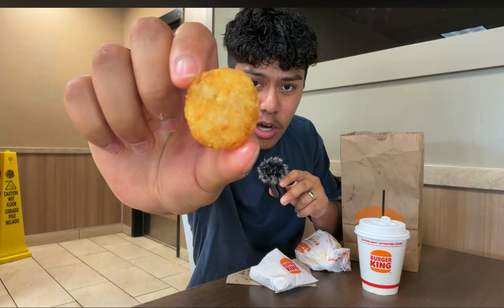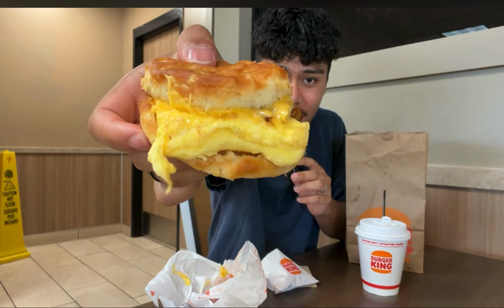But yeah, here is our first hash brown, as you can see. Well, not our first, this is like my third one, but yeah, it's nice, crispy, golden brown, a little warm. It's not too hot or anything, it's not super fresh, but they're nice and crispy still. Now let's get into our biscuit sandwich. Look at how thick that egg is. That's actually crazy, but this is nice and warm.